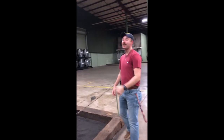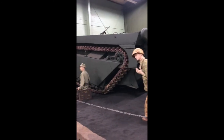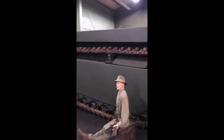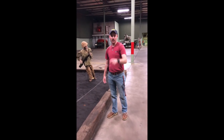Just kidding, guys. Here we've got a classic little piece called the LVT-4. Wonderful amphibious vehicle used by the Marines. However, the LVT-4, which had the turret on, was a lot safer and a lot more beloved. These bad boys were everywhere from Iwo Jima to Okinawa to Tarawa to Guadalcanal to Saipan, you name it, they were there. If you wanted to get boots on the beach, this is the way to go.